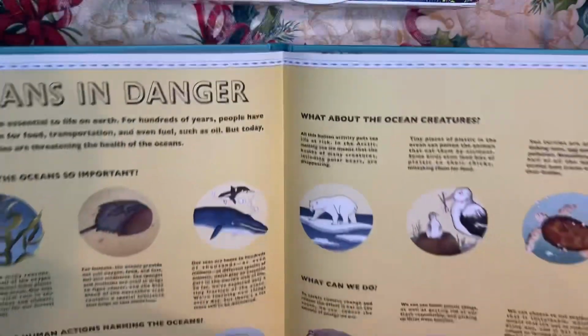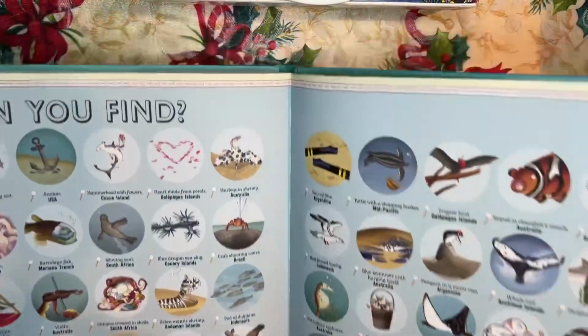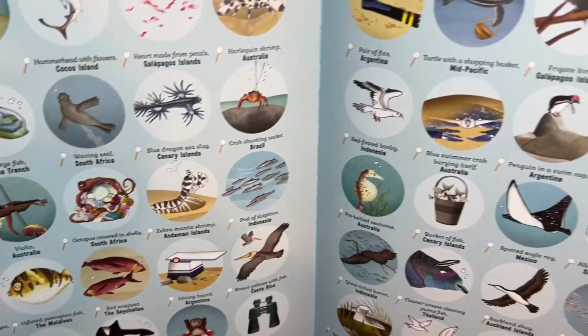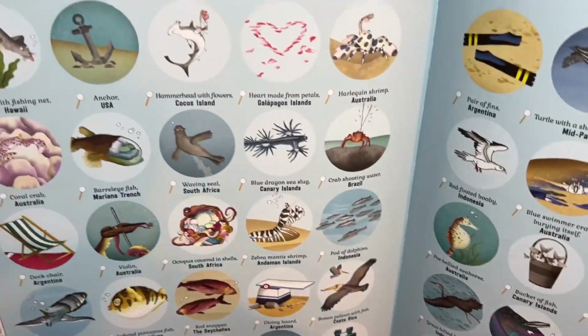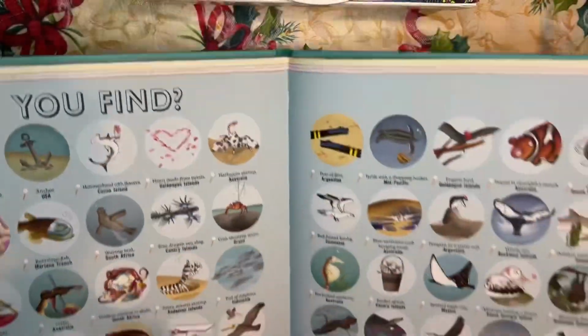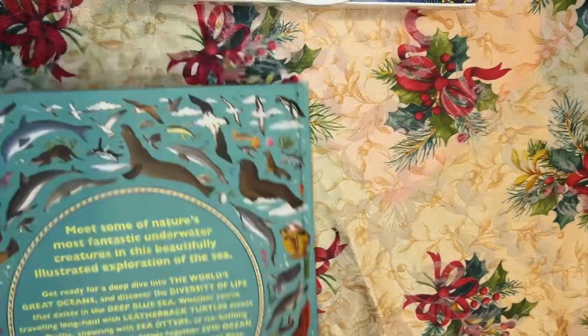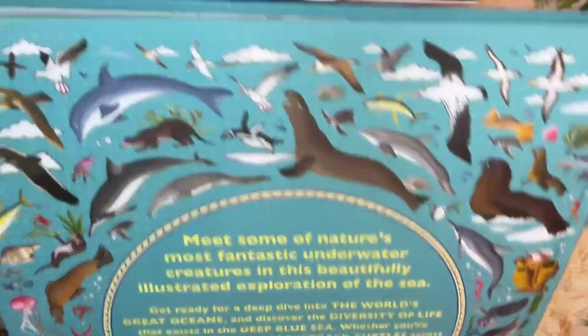You could definitely arrange an entire unit study around endangered species or oceans in danger. And here we have a "can you find" page. All of these creatures you can find in the book. So you can have your child pick one of these creatures and try to spot them in the book, and then read with them a little bit of info about the creature.